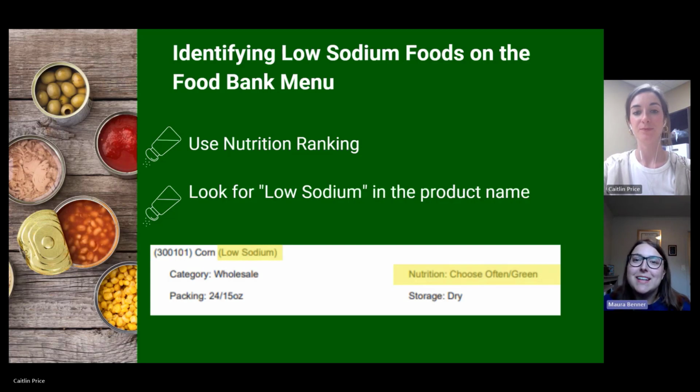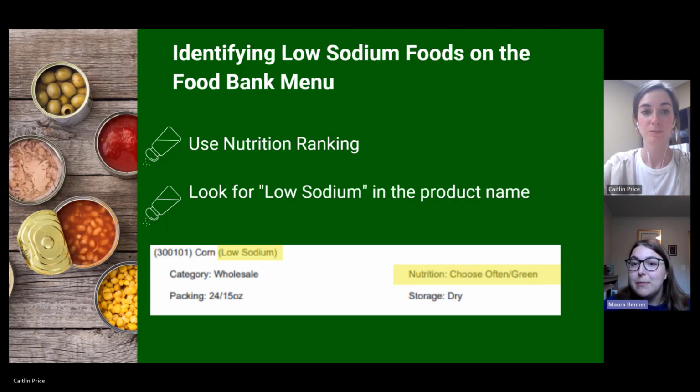All right, so here are some tips that you can use to identify low sodium foods on our food bank menu. Two main ways that we highlight here: first, using the nutrition ranking labels that you can see there. In the picture below of the corn, you can see on the highlighted end that this is considered a choose often, green item. That means its sodium levels are within an acceptable low range to be considered a choose often item. So you can use that tool to gauge sodium that way as well.